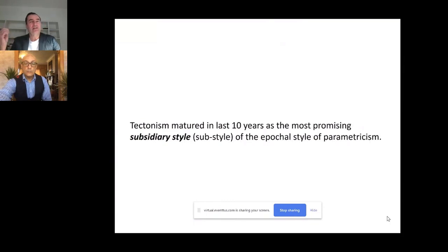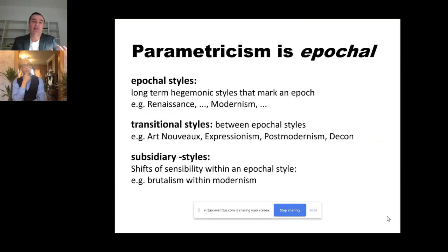So tectonism, I think, has been maturing strongly in the last 10 years. Parametricism is now already going for over 20 years. So this is the latest and most sophisticated subsidiary style within parametricism. Parametricism for me is the big epochal style, which fits the computational age and what I call post-Fordism, production systems and working patterns which fit the computationally empowered age. So that's parametricism. That's been going on for 25 years.